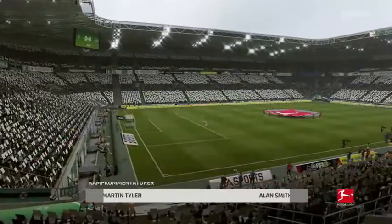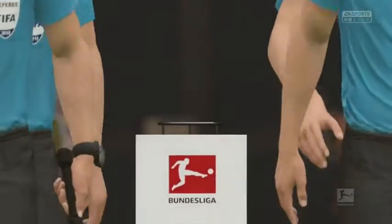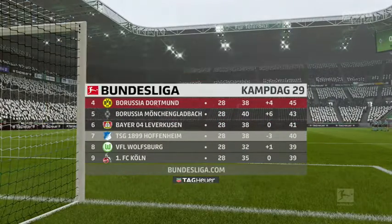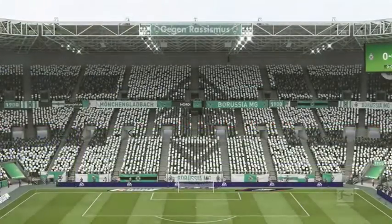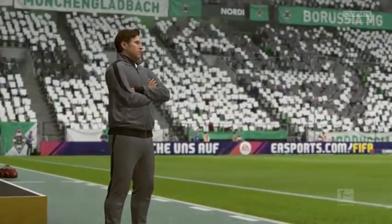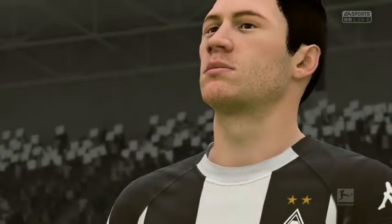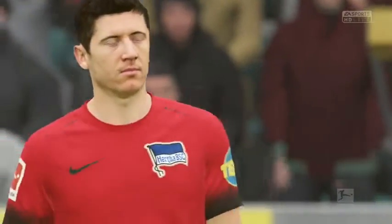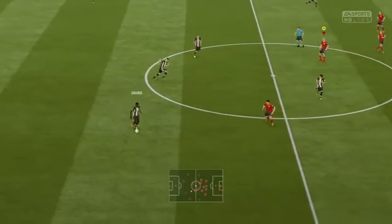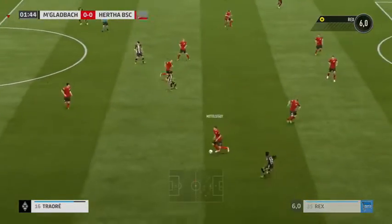It's Borussia Mönchengladbach in action today against Hertha Berlin. Just to check on the visitors here, they have been exceptional in their away matches. Actually, they've got the best away record in the league. They've just been so clinical on the road. 14 wins in the last 14 games. Hertha Berlin, they're in fine fettle and looking for another win after that home success against Wolfsburg. Yeah, 3-0, comfortable for them, and they're flying at the moment. I think they'll win again.